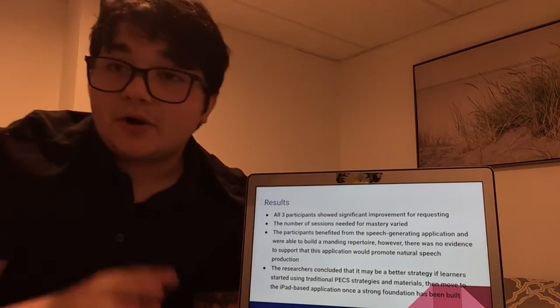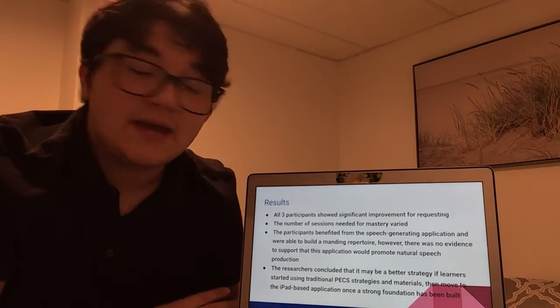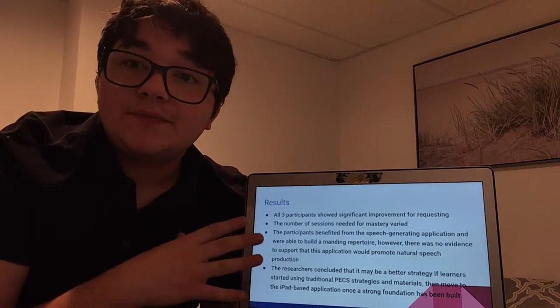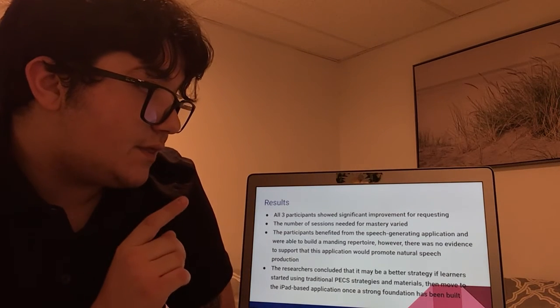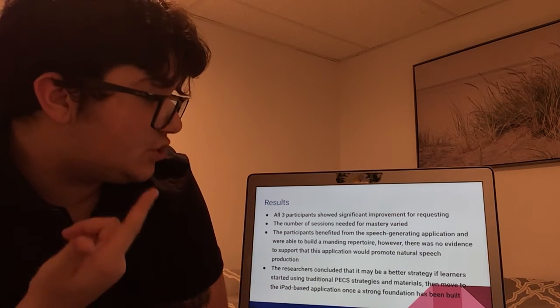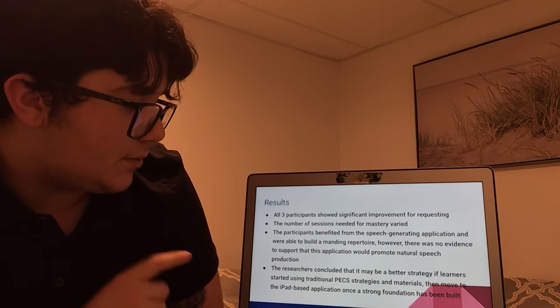Results: all 3 participants showed a significant improvement in requesting behaviors. However, there isn't evidence to suggest that this application in particular promotes speech production. The participants benefited from the speech generating application and built their manding repertoire.